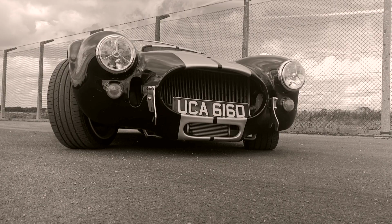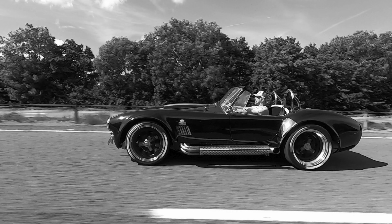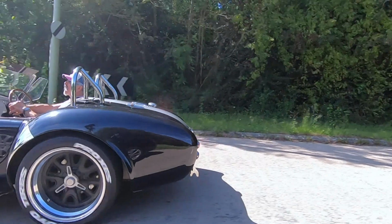Bought the Cobra just after COVID, purely because I'd been down to Spain and France and I fancied one.